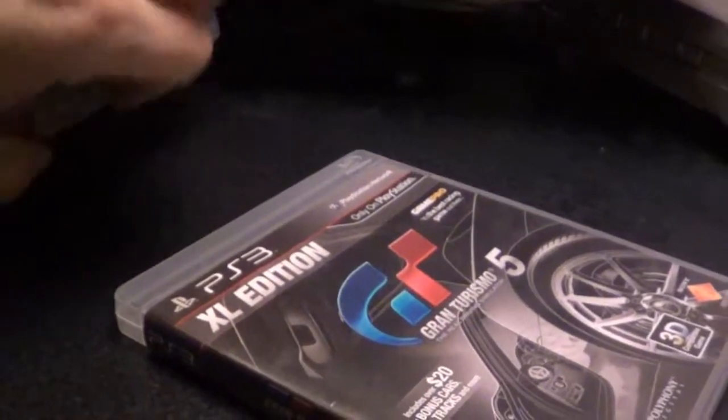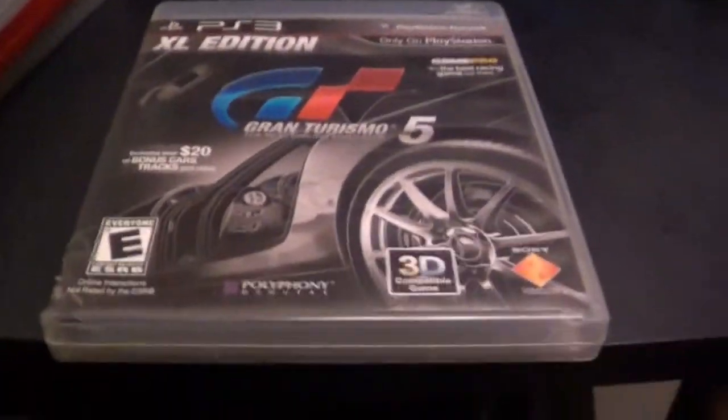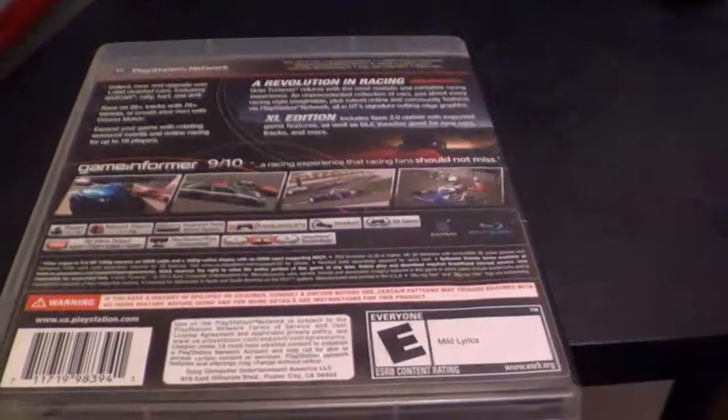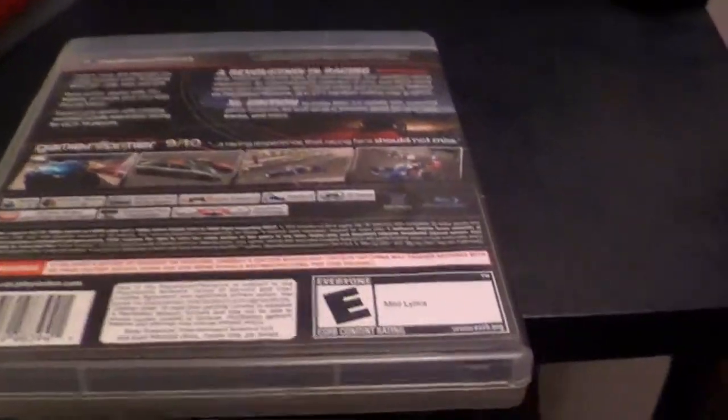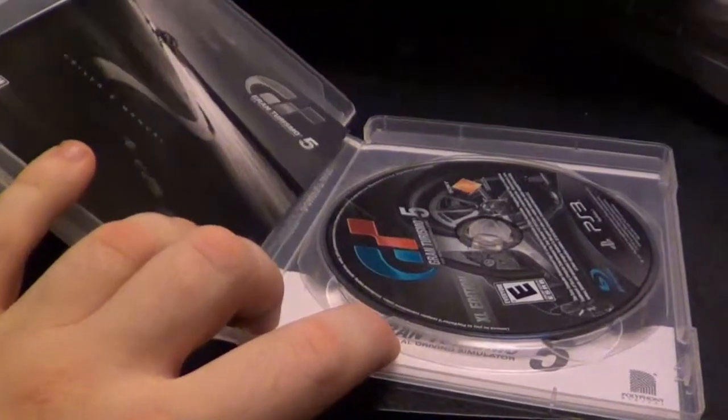So, actually, when I got the PS3, my games of choice, we'll start with those two, were Gran Turismo 5 and Ratchet and Clank All for One. But Gran Turismo 5 is a game that I was more than willing to wait for because there was that preview edition that came out. And finally a complete version came out, and this is the XL edition, which had some more tracks and some DLC included as well. I don't know why I'm even opening these.